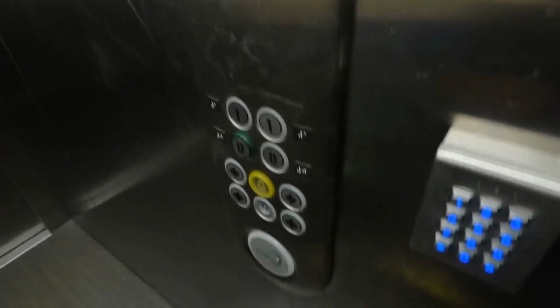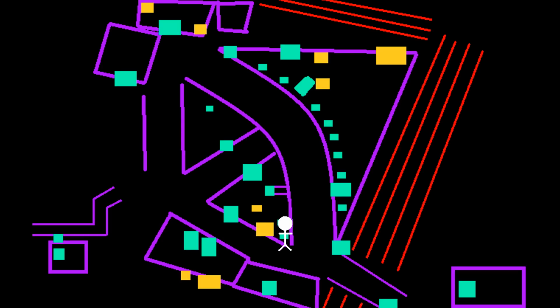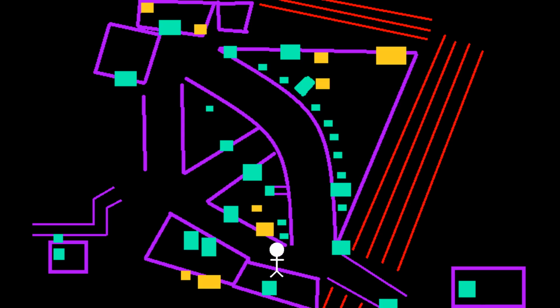First floor. Doors open. Going down. Doors closed. Ground floor. Doors open. And now we go along to the next lift, which is in New Look. And the lift here is total crap. So now we go down to Marks and Spencer's, which has some more Gen 2s, and I didn't bother filming these because Marks and Spencer's, same old, not interesting.